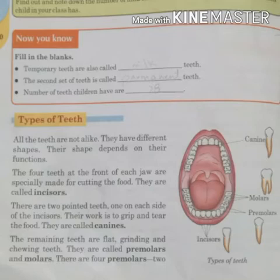Then, number of teeth children have are, how many teeth do the children have? Yes, we read it on page 10, and children have 28 teeth. How many teeth do children have? 28 teeth. So let's read it again. Temporary teeth are also called milk teeth. The second set of teeth is called permanent teeth, and number of teeth children have are 28.